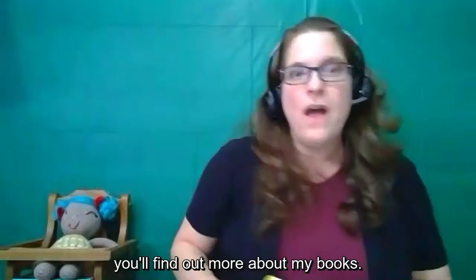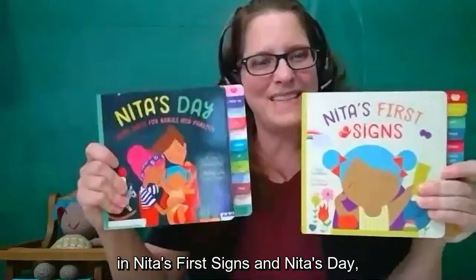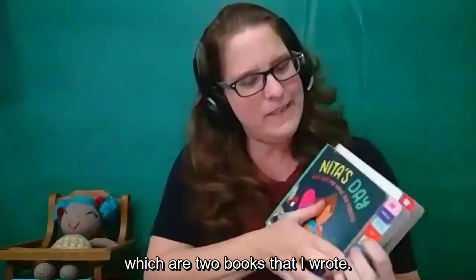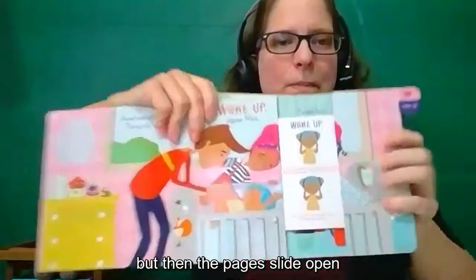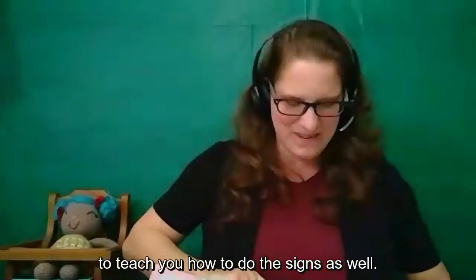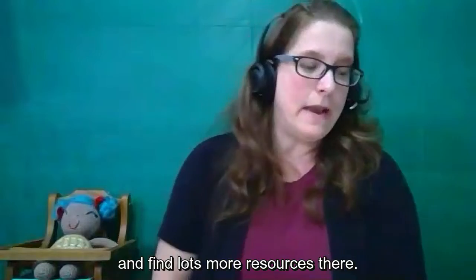You can read more about our friend Nita in Nita's First Signs and Nita's Day, which are two books that I wrote. And these books are pretty cool because they're a story about Nita, but then the pages slide open to teach you how to do the signs as well. So I hope you'll check it out and find lots more resources there.